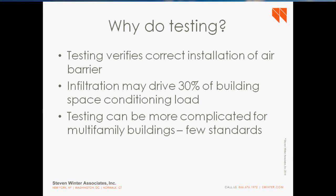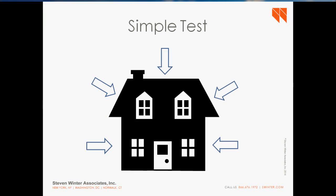And that's important because infiltration is a huge driver of heating and cooling loads, or it can be. So for multifamily buildings, though it's not as simple as a single-family home test, there actually aren't that many really well-developed standards that are widely used, and so we've got a lot of different ways to test a multifamily building. So let's go over a couple of them.